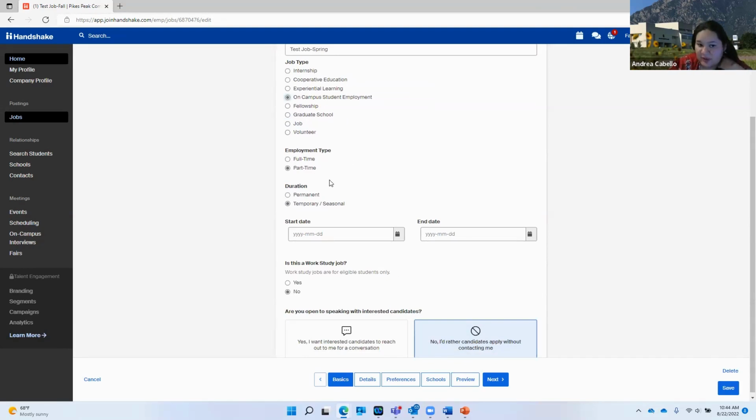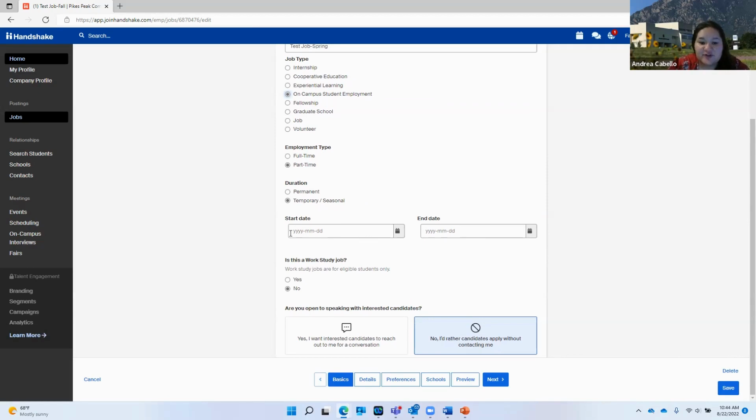Employment type would be part-time, and then duration would be temporary. You do have the opportunity to put a start and end date for the contract. That is completely up to you if you'd like to include that in there. If not, you can skip it. And as far as, is this a work study job? If it is work study, you're going to want to put yes. But if it is a student hourly position, you'll want to put no.